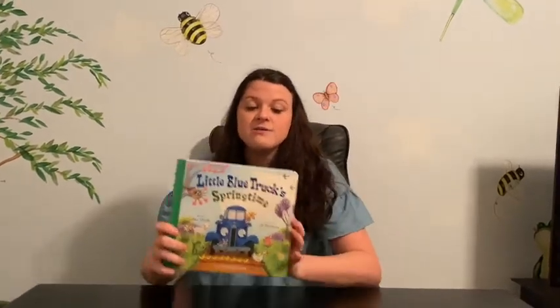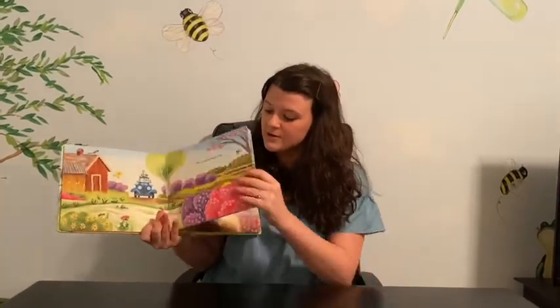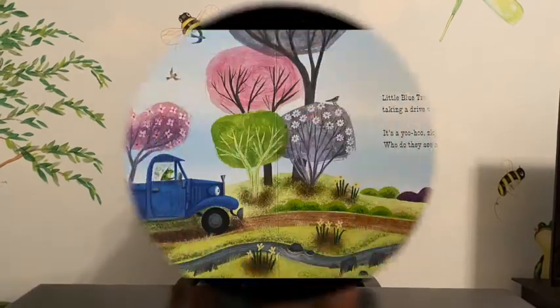So this book introduces you to spring, and it also introduces you to a lot of baby farm animals, which this week we're learning a lot about farm animals. And this book is very cool because it has flaps, and it shows you different farm animals that you get to guess and then turn the flap over. This is a sequel to the book that we just did yesterday, which was Little Blue Trucks. There's lots of sequels to the Little Blue Truck, and this is one of my favorites. So I hope you enjoyed the read aloud of Little Blue Truck Springtime.